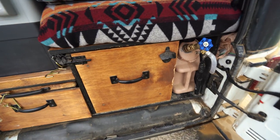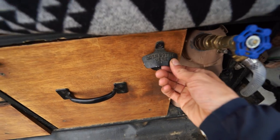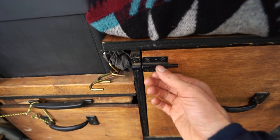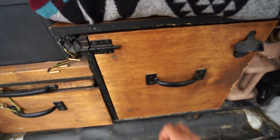So definitely one thing I would 100% recommend if you're doing van life, Jeep life, whatever, if you're living on the road, I think that is a must have. So now we'll move on to the main drawer. Outside bottle opener, just black handles on everything. And then this is just a little slide to keep this drawer in place.